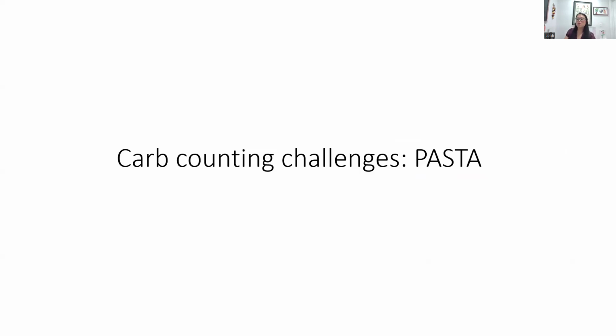So I wanted to talk about some of the carbohydrate counting challenges. This is something that I really learned. The carbohydrate counting challenge is pasta. Because like we mentioned, looking at nutrition fact labels can be really helpful. But nutrition fact labels for pasta use dry weight, right? And so when we're thinking about dry weight for pasta, we normally carbohydrate count as prepared.